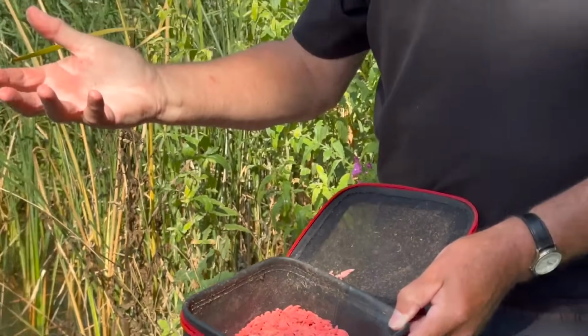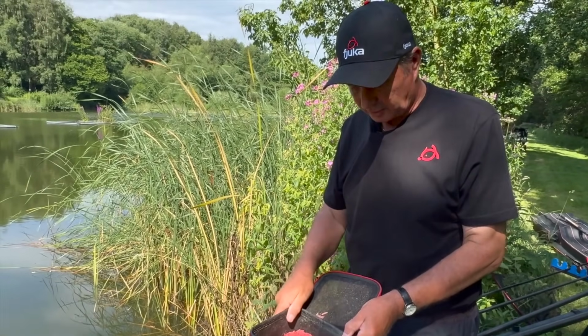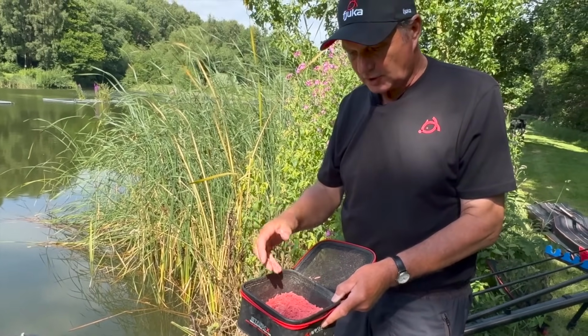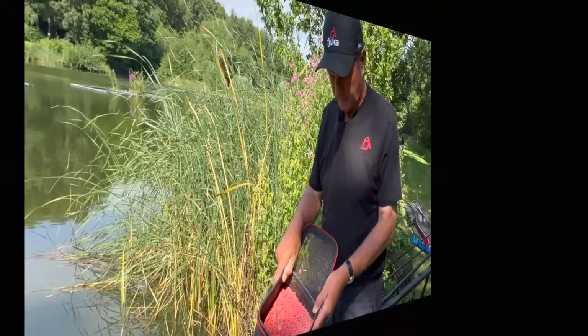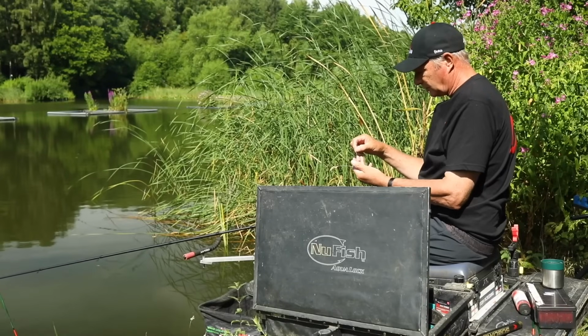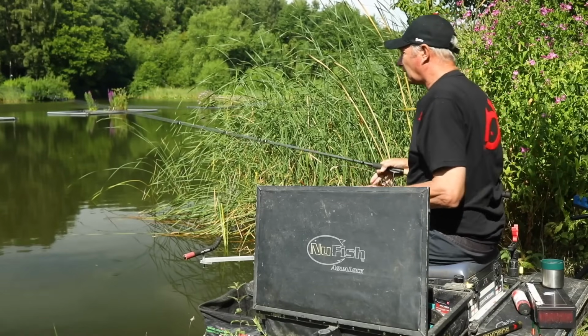And that's all you have to do. It's as simple as that. Honestly, it's as simple as that. I'm a massive believer in it, and I do think it attracts fish, and that's why I'm putting it on my maggots. Right, first cast of the day, and I put 2 red maggots on, and I'm 4 inches on the deck, and I'm going to fish.